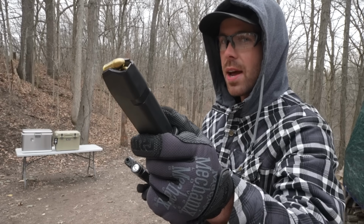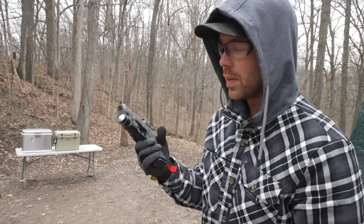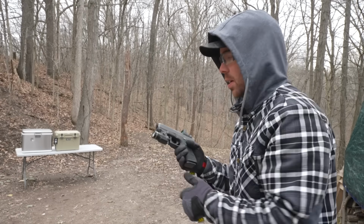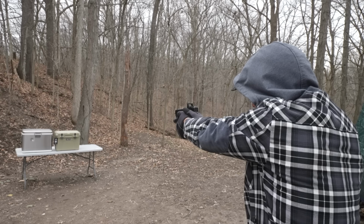All right, next up we have the 9mm out of the Glock 19. I will be absolutely shocked if this doesn't go all the way through. Just gonna shoot the metal one this time. Obviously it'll blow right through the plastic one.